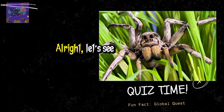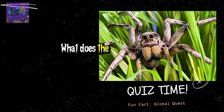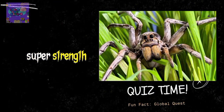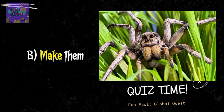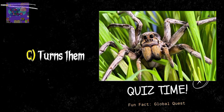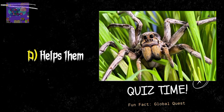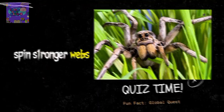Quiz time. All right, let's see if you've been paying attention. Here's your question. What does the Gibellula attenboroughi fungus do to cave spiders? A. Grants them super strength. B. Make them glow in the dark. C. Turns them into zombies and controls their behavior. D. Helps them spin stronger webs.